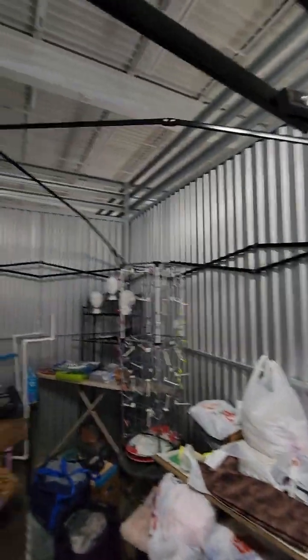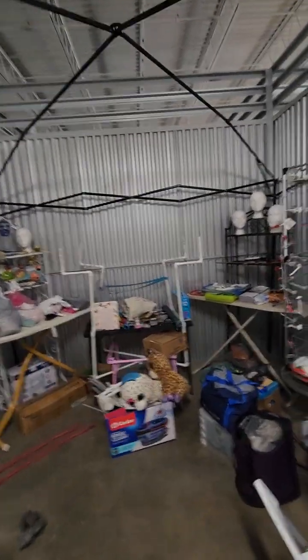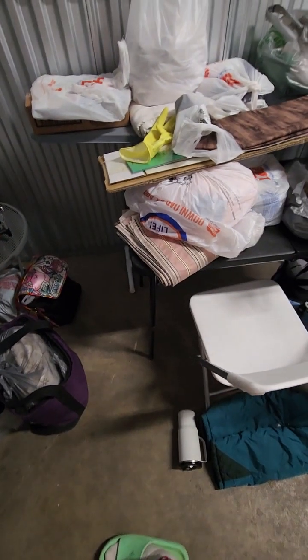And then I also want to leave this just open, because you need light. It needs to be open and you need light. I'm not an outdoor vendor, so I don't really care. I also really don't care.